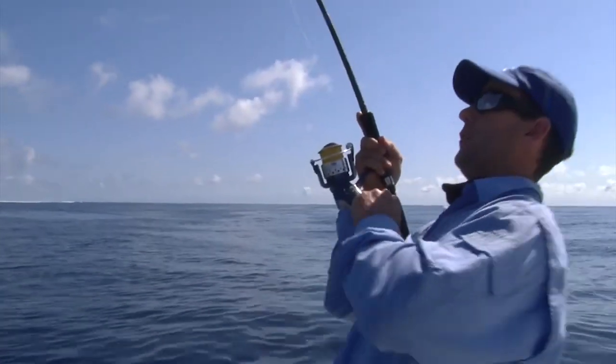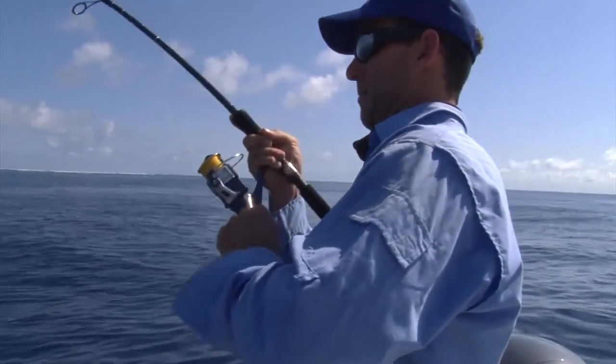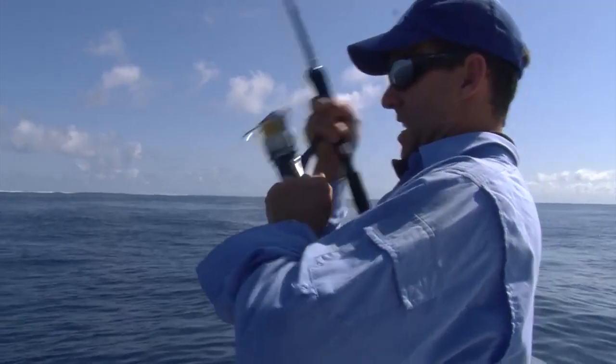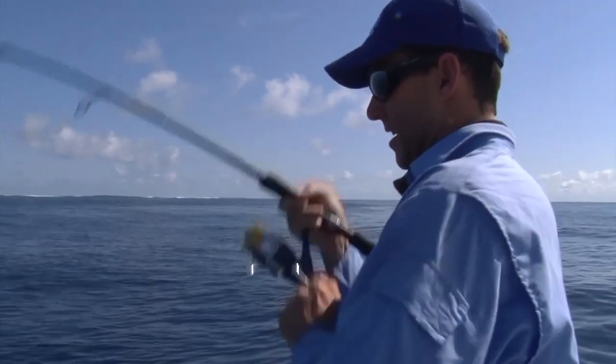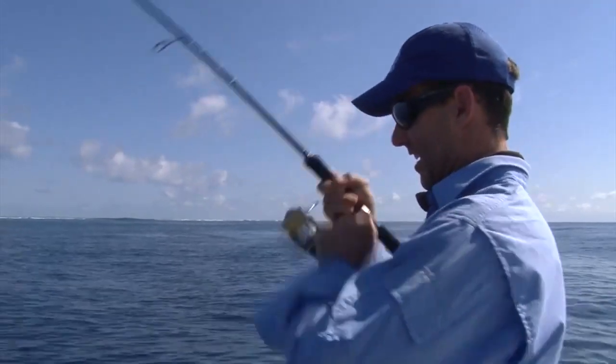Better fish, that's a better fish. Come on. Ate it on the drop. There we go. Come on, get him up, get him up, get him up. There's lots of sharp stuff down there. You want to get fish up quick. Come on. What do we got?